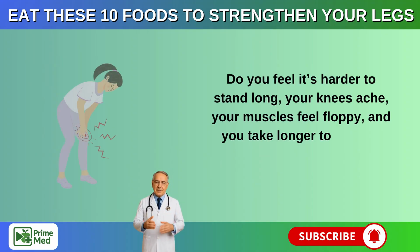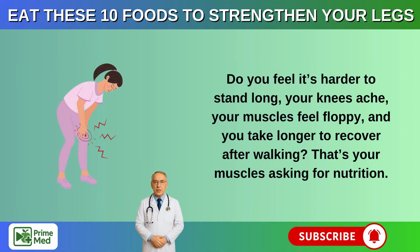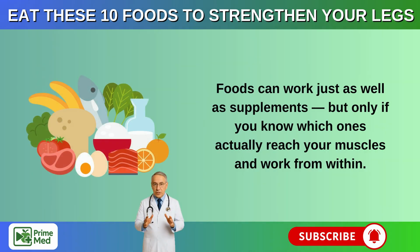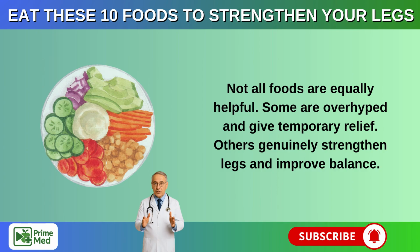Do you feel it's harder to stand long? Your knees ache, your muscles feel floppy, and you take longer to recover after walking? That's your muscles asking for nutrition. Foods can work just as well as supplements, but only if you know which ones actually reach your muscles and work from within. Not all foods are equally helpful. Some are overhyped and give temporary relief. Others genuinely strengthen legs and improve balance.